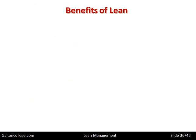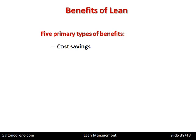Now, the benefits of the lean organization. Well, five primary types of benefits can be identified. First one, cost savings. If it's lean, it's not spending time and effort on processes that are unnecessary. It's cut out all of the unnecessary parts of its activities. It's only concentrating on its core activities, what is absolutely essential, what must be done. They must be done on time, and they must be done properly, efficiently, and to good quality. Everything else can be cut.